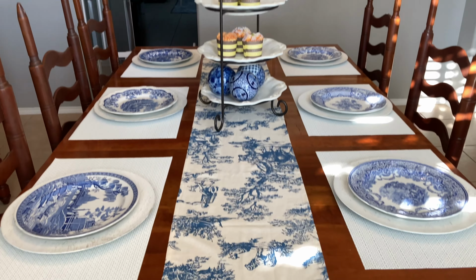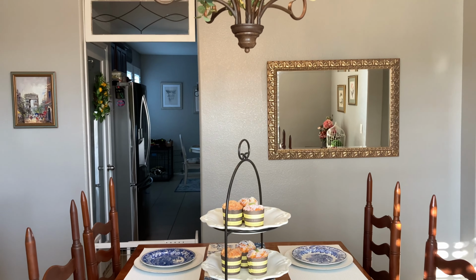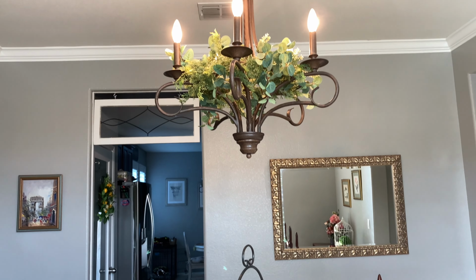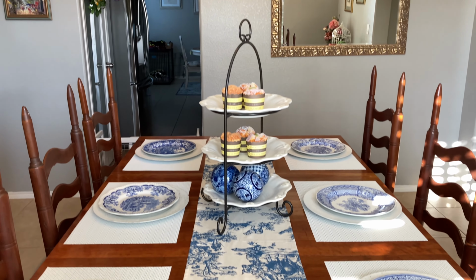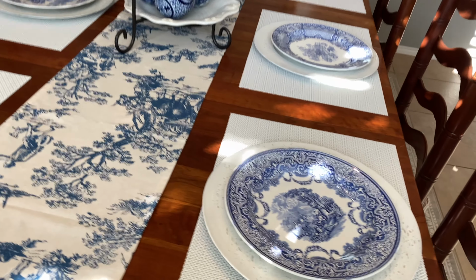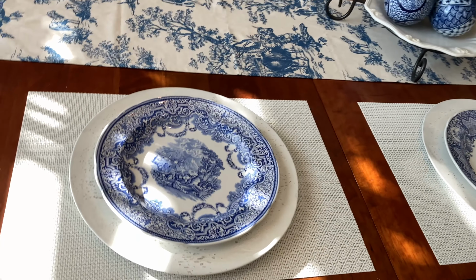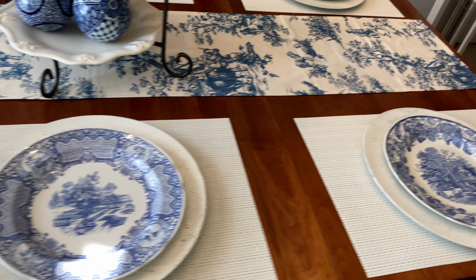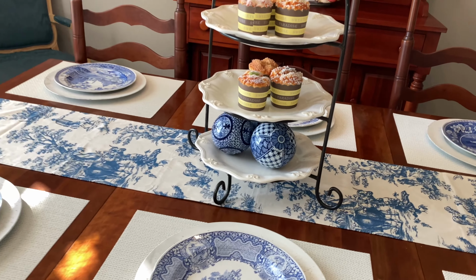So here we are in the dining room. I did get some new placemats at Home Goods, I believe it was. So I've got those down. I've got my white chargers down and then some of my blue and white plates. So I've kind of kept the blue and white theme here on the dining room table. And that runner, I've had that for a while.